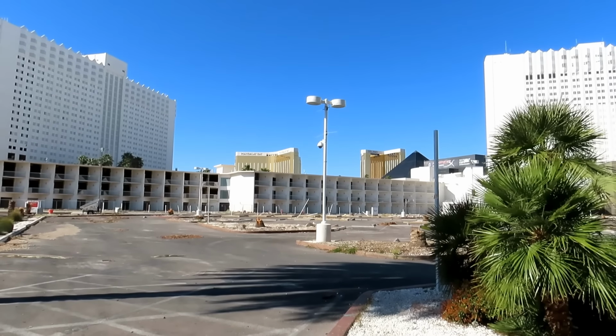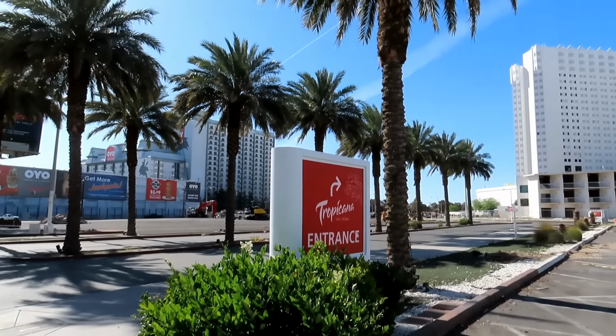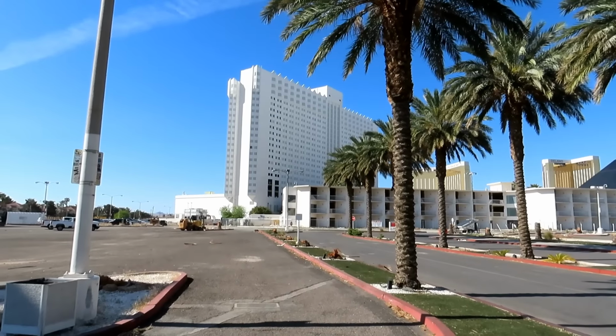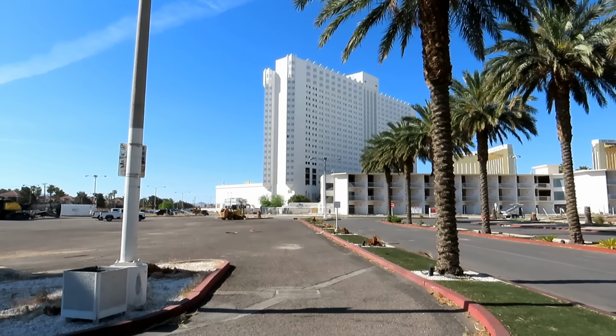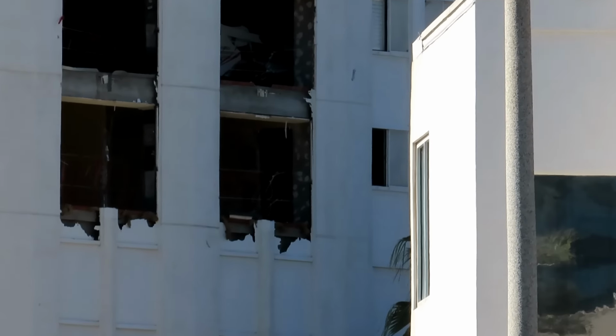All right, I'm going to walk down a little bit more here. Looks like, try to figure out what they're doing in this lot by the Oyo. We're going to head this way a little bit. All right, I got a little bit better view of what they're tearing out on the second tower here. Working in there. All right, so I'm gonna swing around here.